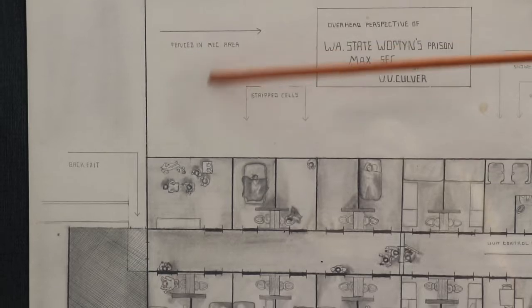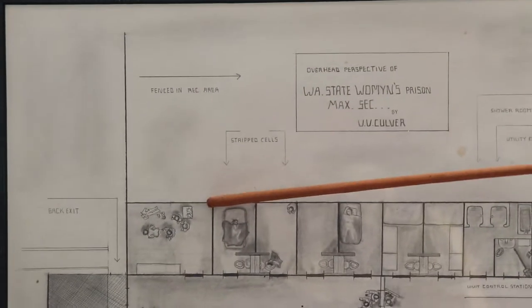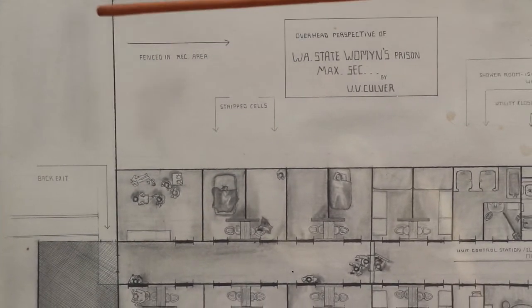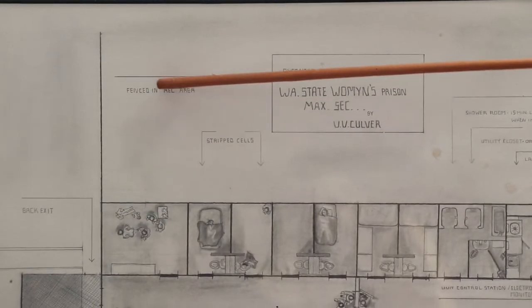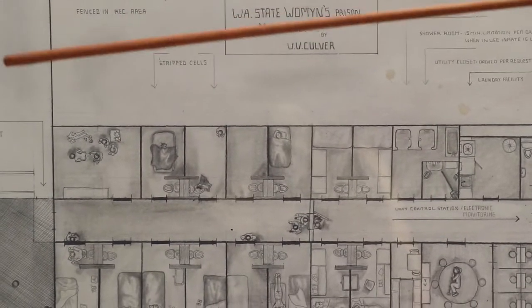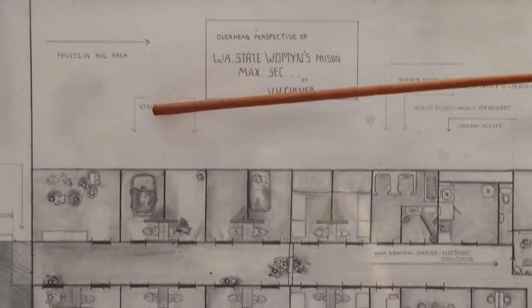What we had was literally right here was fence. So you have 3 fence walls all around you, 6 feet tall, and then on top of your head is another fence. So you're literally fenced in, and the only other thing under you is the concrete. So this takes place outside. This is considered time for recreation for you.